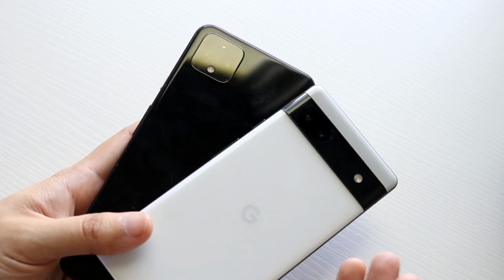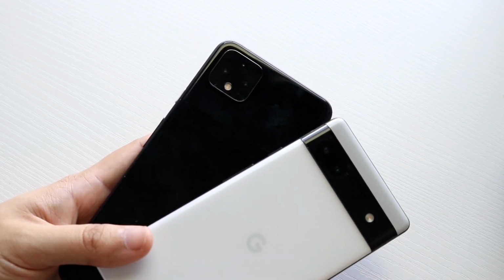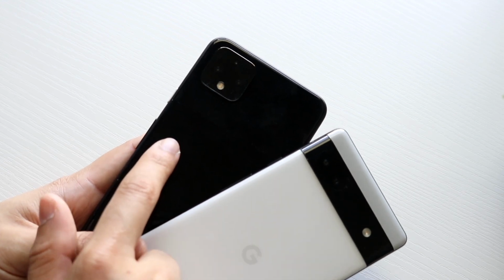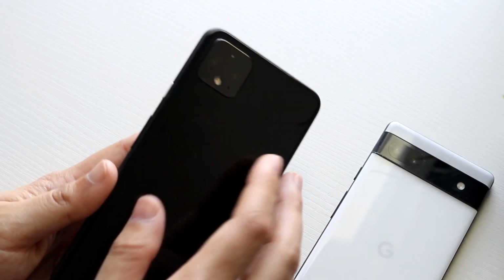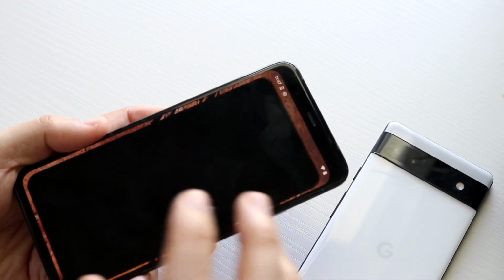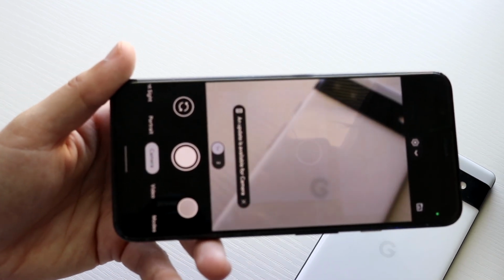We can do 1080p videos on the front of them, which is kind of lame, to be honest. We can do 1080p on the front of both of them, which I'm not really happy about. But on the back, 4K at 60 on the 6a, only 4K at 30 on the 4 XL. So on the flagship of 2019, we could only do 4K at 30. That was a really weird thing that Google did, especially for a phone manufacturer who focuses on the cameras. That was one of its biggest selling points. It was not a big selling point for this specific year.